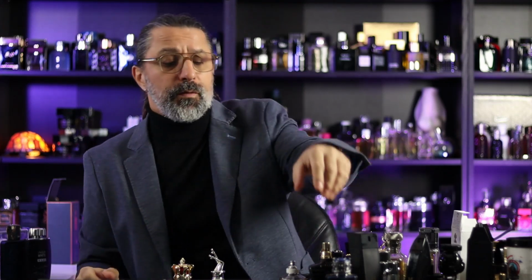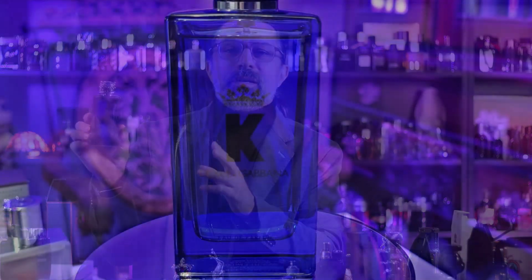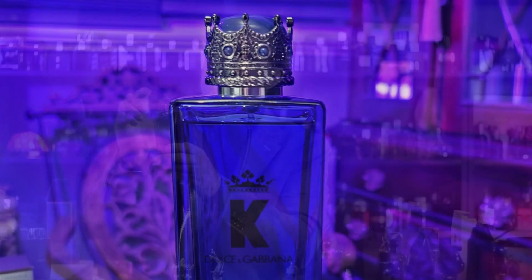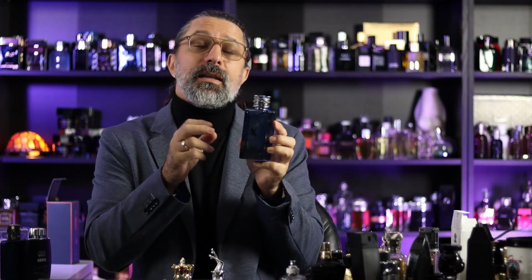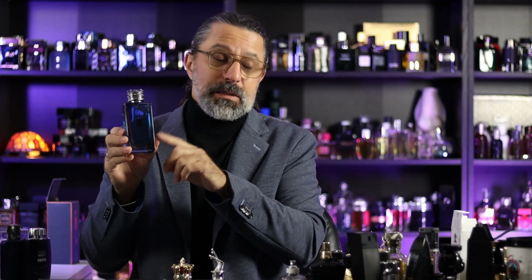So I have one from Dolce & Gabbana, and it is K. On this one, it's a rather simple flacon, but the cap is a crown. It's plastic, so it's not super expensive or anything like that, but it is a crown, and that's kind of what they did in this one. That's Dolce & Gabbana's K. If you decide that you like this fragrance profile, I personally would go with the EDP. To me, it's a little better than the EDT.